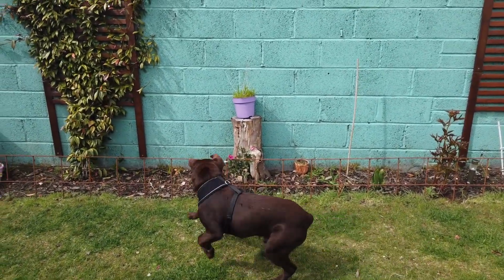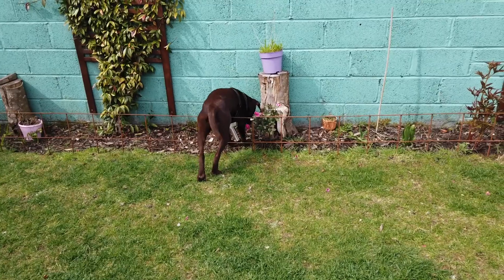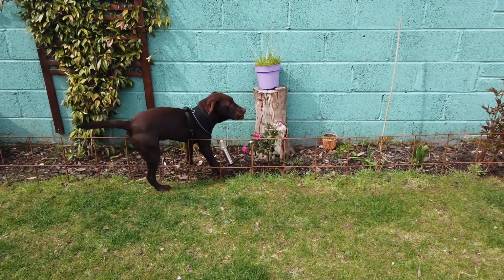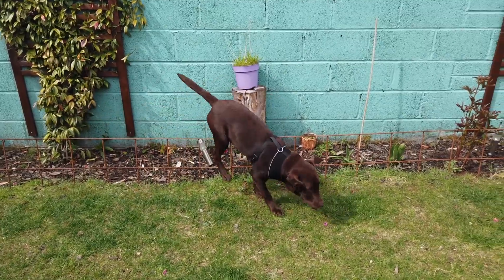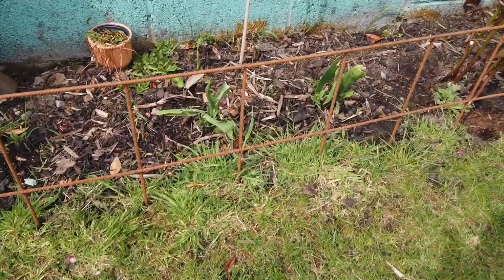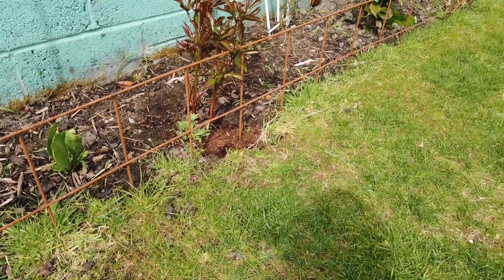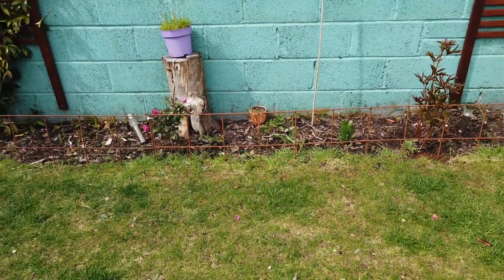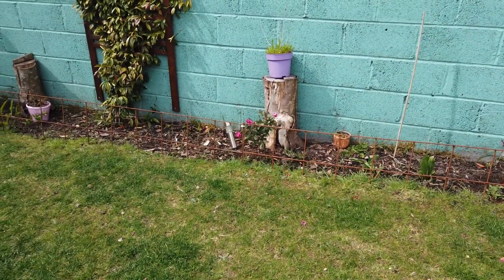Hello. Oh, okay, lovely. This is what he's actually doing. He's jumping over the fence, because I put up a provisional fence from metal pieces. You can't really see it properly. It's just to stop him running through my plants.